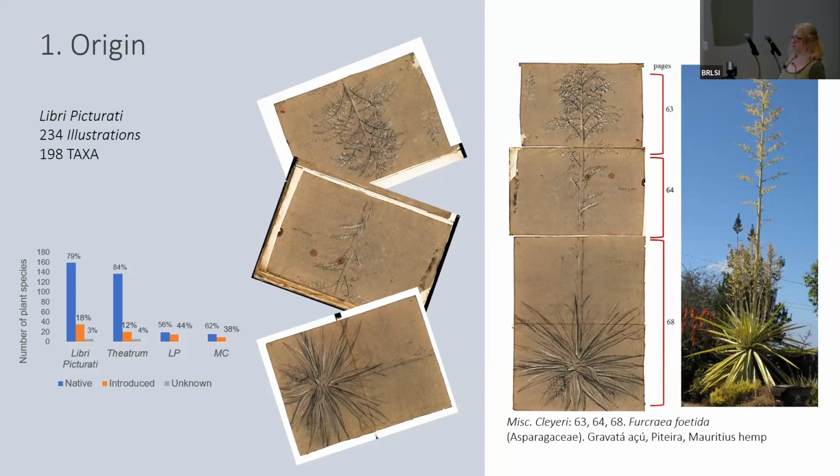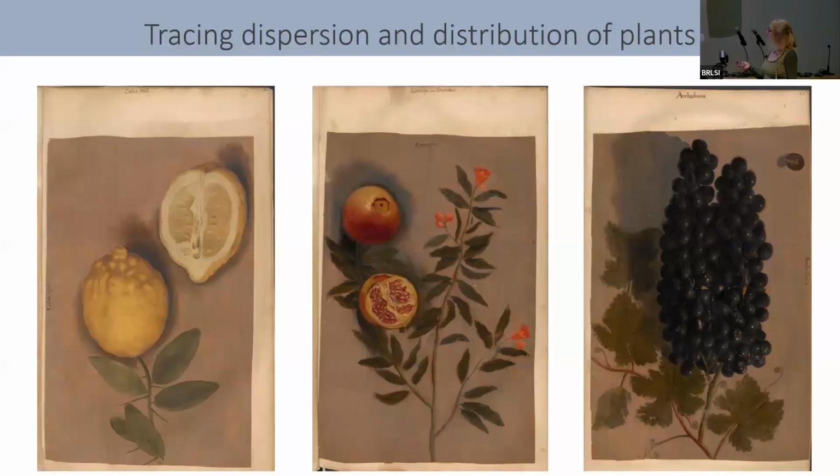And in general, the plants come from Brazil, okay, are native. If you see this, don't worry about the graphics, just the boring numbers. But most plants are from Brazil, but I pay a lot of attention to the ones that are introduced because there is evidence of movement by humans, of trade, the movement of plants and humans. So, well, these plants, you're probably very familiar with them. We have the lemon, the pomegranate, and the grapevine. And these plants were actually already there when the Portuguese seized the land.